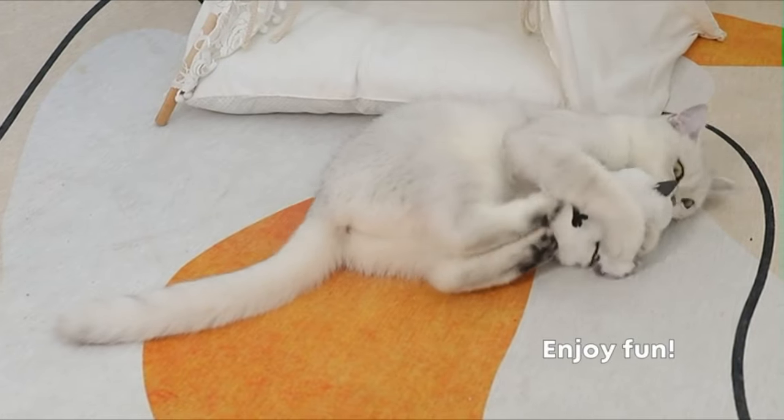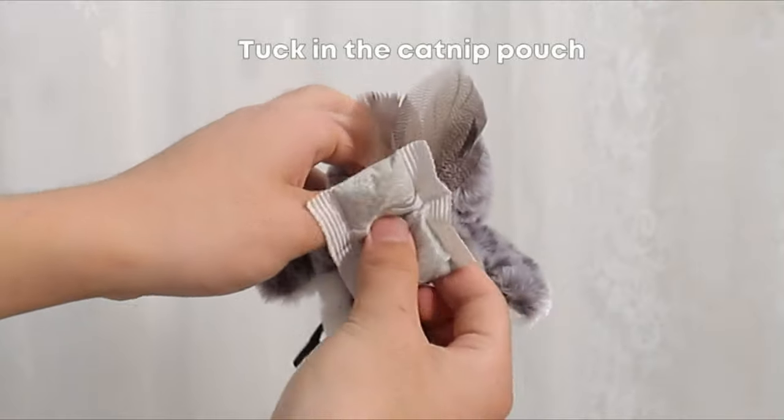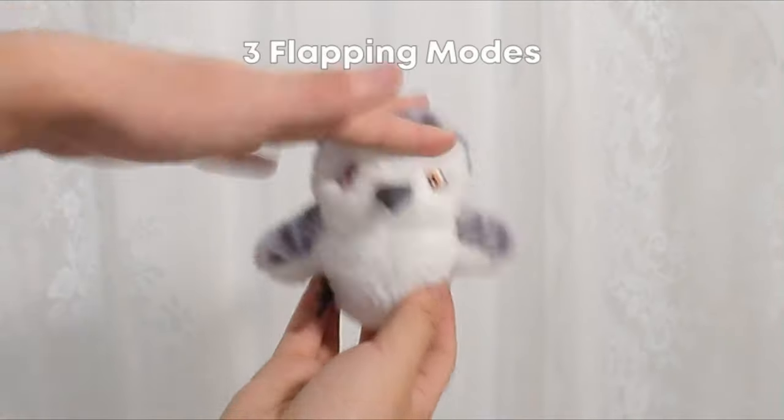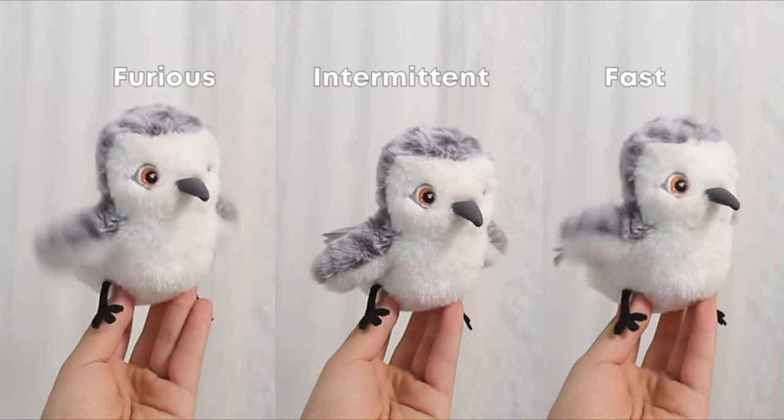Realistic sandpiper simulation. The beating wings cat toy looks like a real sandpiper, an eye catcher for cats, keeping your kitty on her paws and engaged in real time, alleviating boredom and loneliness and promoting cat's exercise when you are away from home. Great mice animal toys.